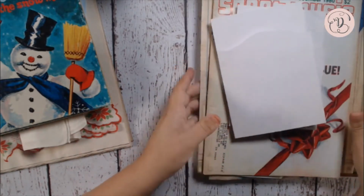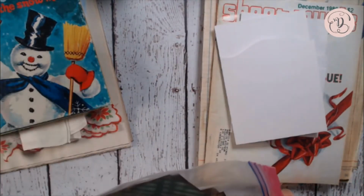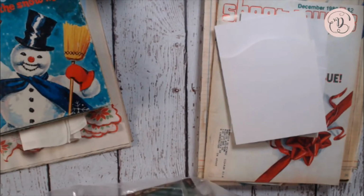Okay, so that's going to cover our pages. Let me get in my bag here where I keep everything stored and pull out my full-size pages here.